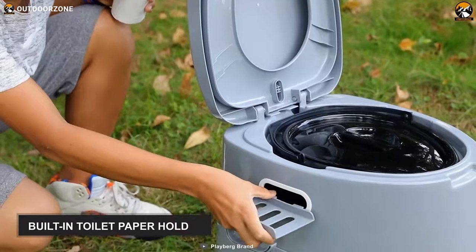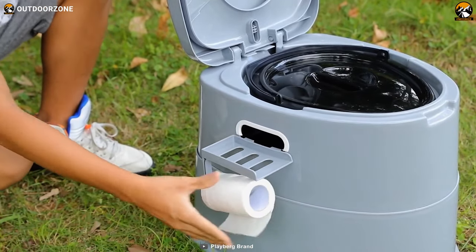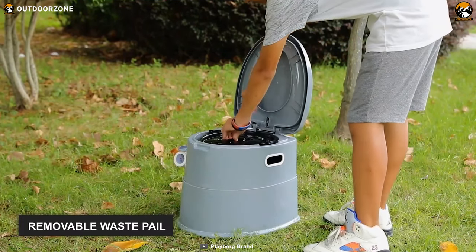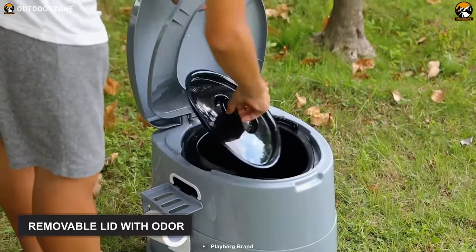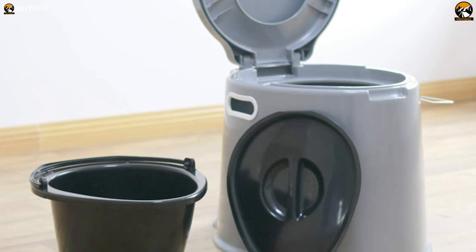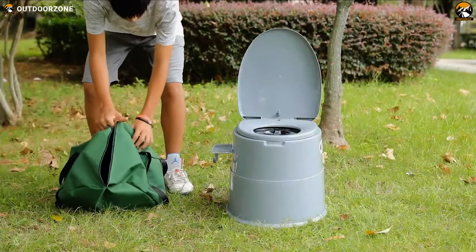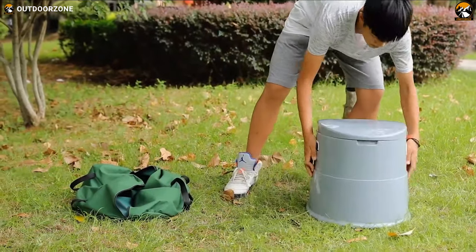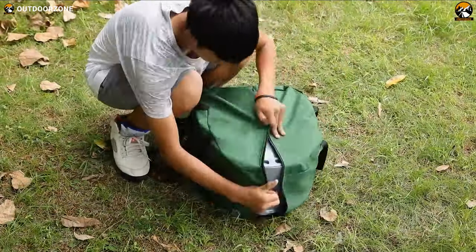It also comes with a built-in toilet paper holder, which is, of course, a necessary item that helps you stay clean. This camp toilet features a removable waste pail to accumulate waste, and this waste pail contains a removable lid which seals in odor. Anyway, its manufacturer recommends using an 8-gallon toilet waste bag to experience no mess. Overall, this PLAYBERG travel toilet is robust, lightweight, and portable that you can comfortably carry anywhere, and it'll serve you with utmost comfort for an extended period of time.